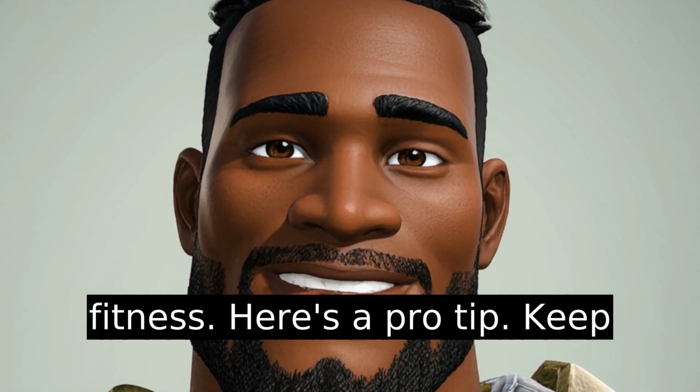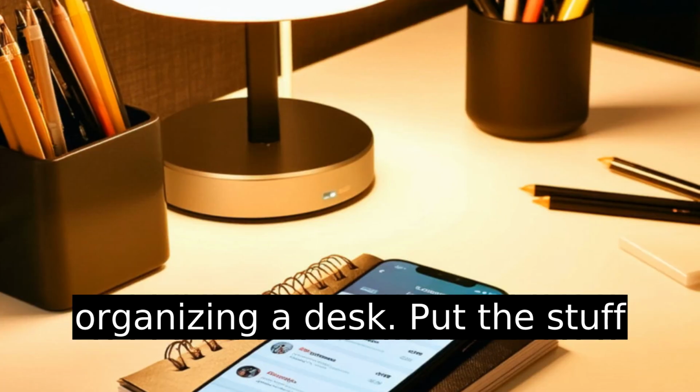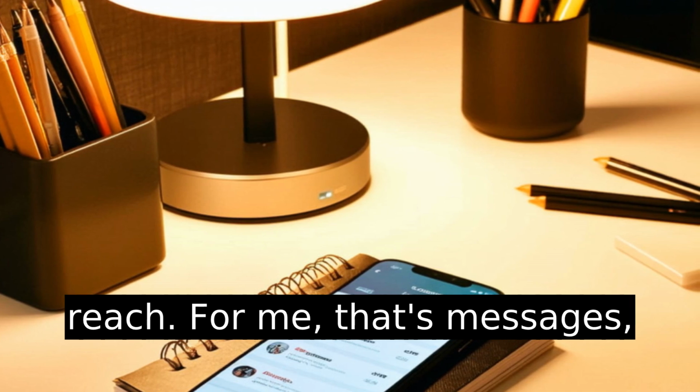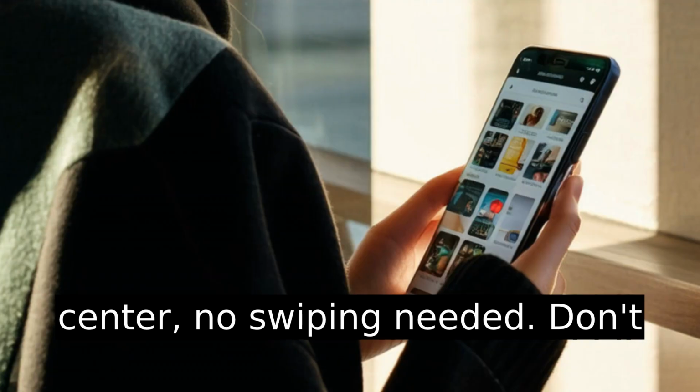Here's a pro tip. Keep your most used apps on the first page. Think of it like organizing a desk. Put the stuff you grab all the time in easy reach. For me, that's messages, mail, and Instagram. Front and center, no swiping needed.